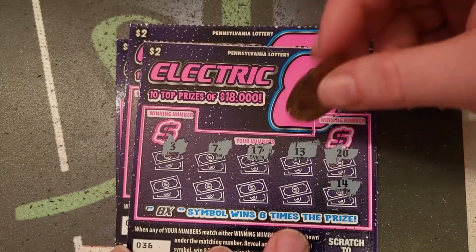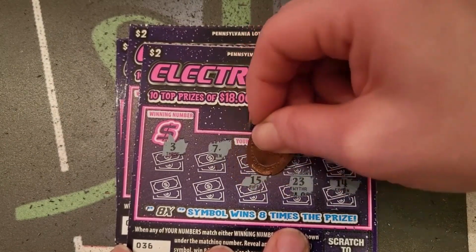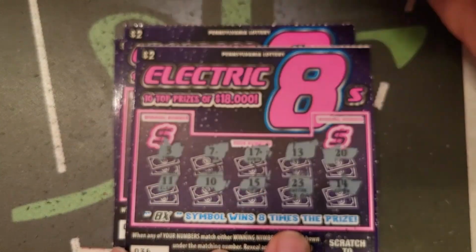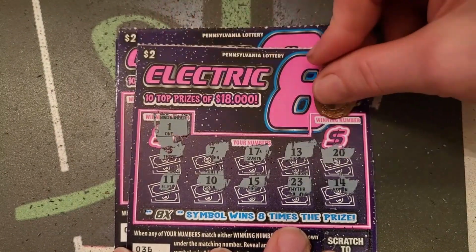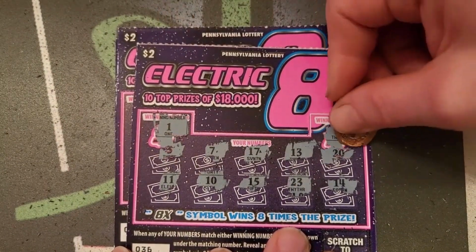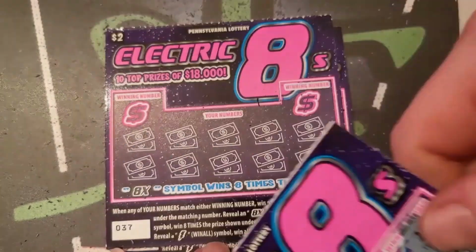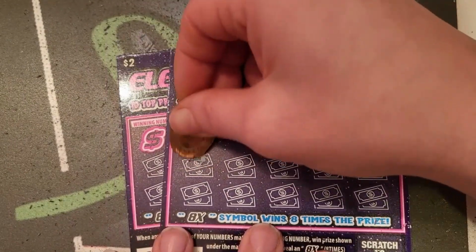20, 14, 23, 15, 10, and 11. All right. No symbol. So we got 1 and 22 again. No 22, no 1. That means 36 is out of here. All right. Let's see what we can do here.